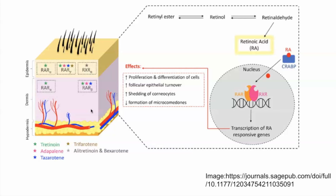Now, I'd like to draw your attention down here to the labels of the stars, which correspond to different classes of the topical retinoids. We can see here that tretinoin binds to all three types of retinoic acid receptors. So it binds to retinoic acid receptor alpha, beta, and gamma. So it acts throughout the epidermis and dermis.